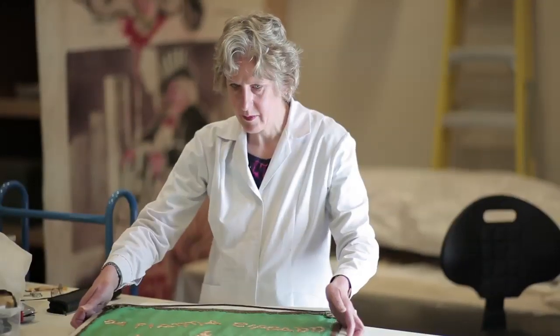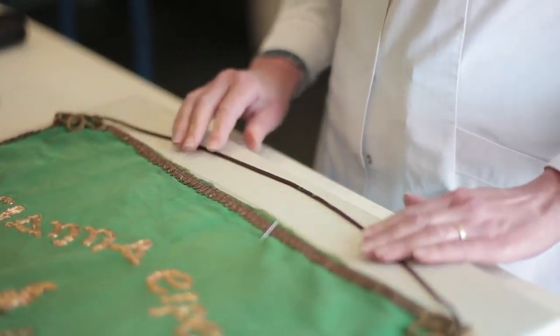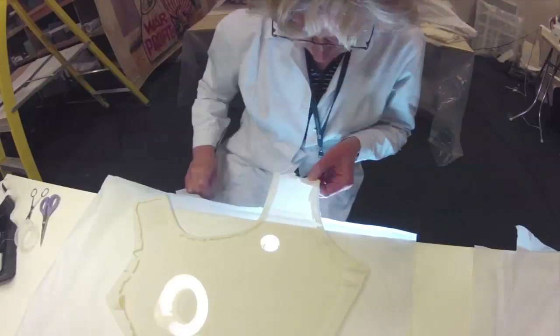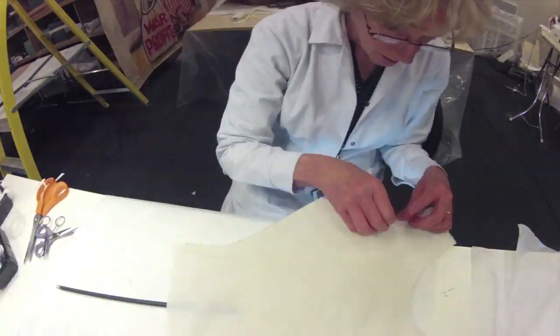I'm Liz Rose and I'm a textile conservator for the Imperial War Museums. The camisole was probably made about 100 years ago. The fabric is very fine cotton and handmade lace. We had to create the mount to support the size and shape of the garment.